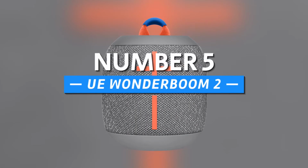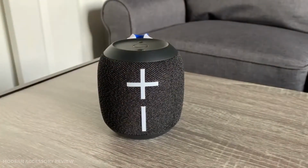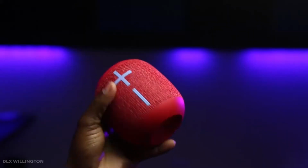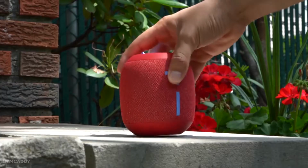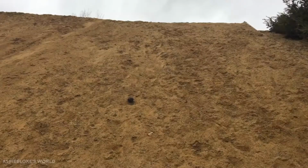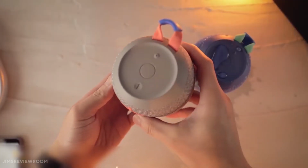Number 5. UE WONDERBOOM 2. Ultimate Ears delivers a small portable speaker that is ideal for dealing with anything that nature can throw your way. The UE WONDERBOOM 2 is a powerhouse for its size and price. It's the perfect size for traveling, where you can easily stick it in your bag without taking up any real space. Plus, it's rugged enough to endure the normal bumps and bruises that an active lifestyle brings with it.